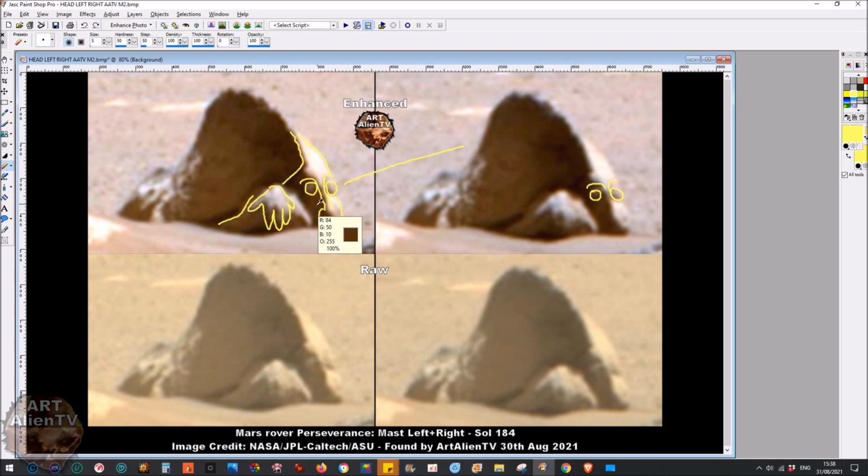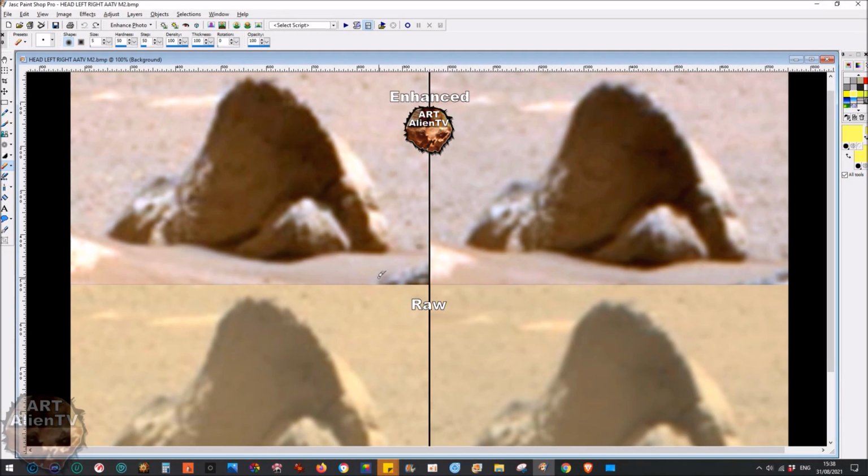And I really hope we get some close-ups of this, and the rover gets a bit closer, or at least zooms into it a bit, because this is amazing. Absolutely amazing stuff. It throws up some very interesting questions about Mars, not only about their origins, but also about ours, and whether they are connected.